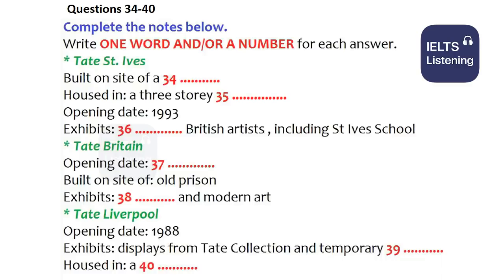Okay, am I going too fast for any of you? No? Good. Next, I want to talk about Tate Britain, which is a gorgeous gallery situated right in the heart of Westminster. Tate Britain was the first of the 4 Tate galleries to open, and it was established in 1897.